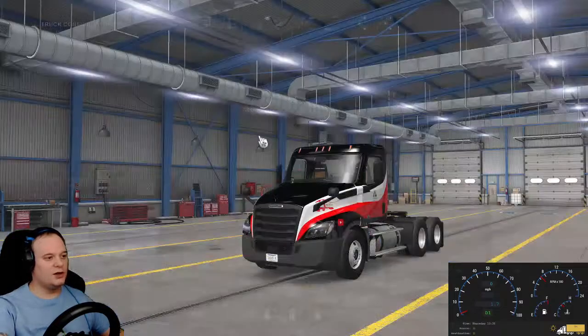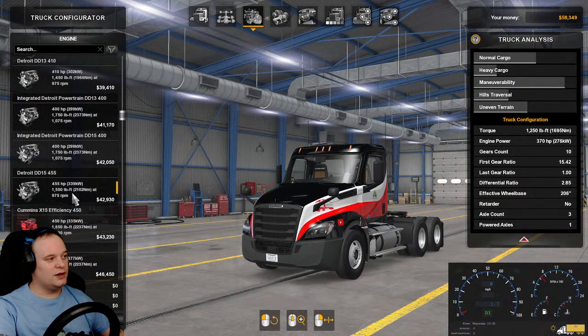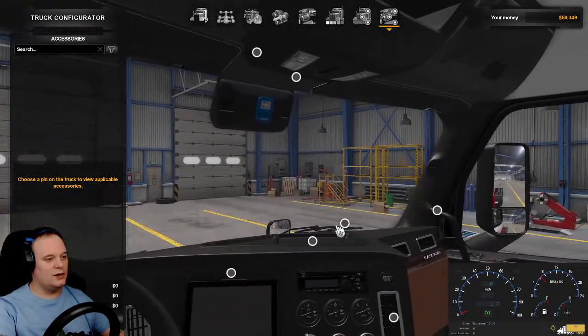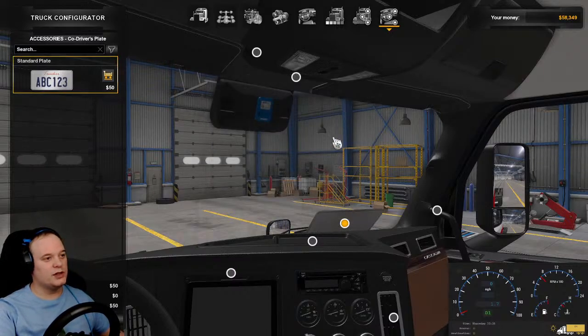Okay, let's go look into the truck configuration. Just so you guys know, I have all the basics. We only got 370 horsepower here. It's not great, to be honest with you. These will probably be my first upgrades next month. I think we're going to do some work on this. But anyways, what we actually want to look at today is the cabin. I haven't put anything in here yet, mainly because I wanted to check this pack out. Let's put my boss sign back in.